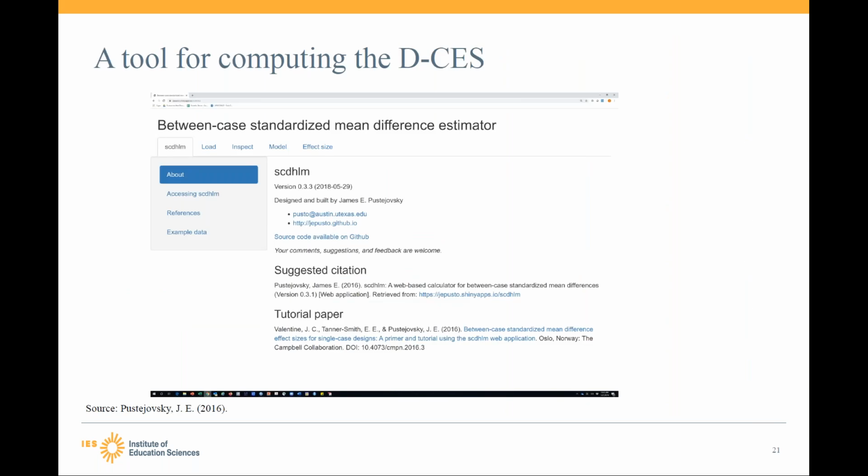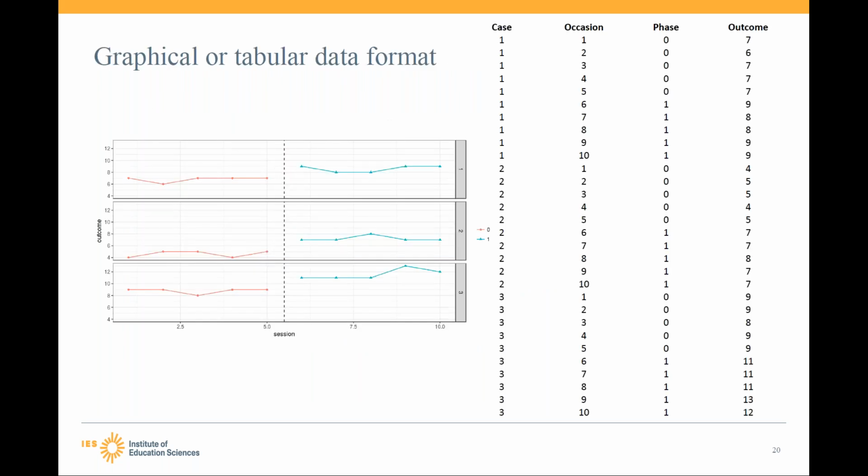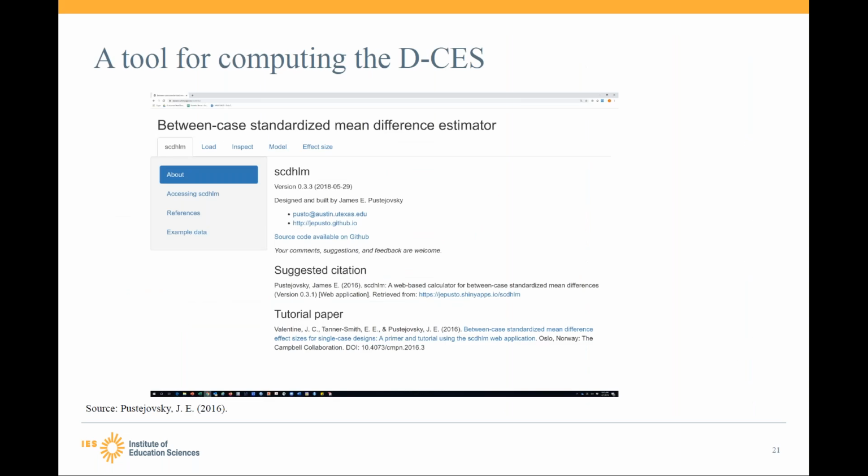There is a web-based application called the Between Case Standardized Mean Difference Estimator, the SCDHLM. What it does is allows the WWC to input this graphical data, this tabular data. And based on the tabular data, it will go ahead and calculate the DCES for you. And also its standard error and variance as well.